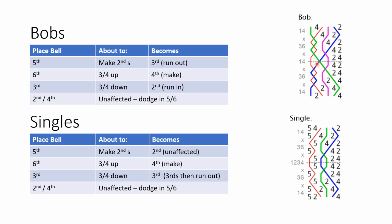And that's why it's good to know those place bells, because you think, oh, second space bell, where does that stop? If you're thinking that, then you're too late. You've already gone wrong. So you need to know second space bell. Oh, dodge, lead, second, dodge, lead, dodge.